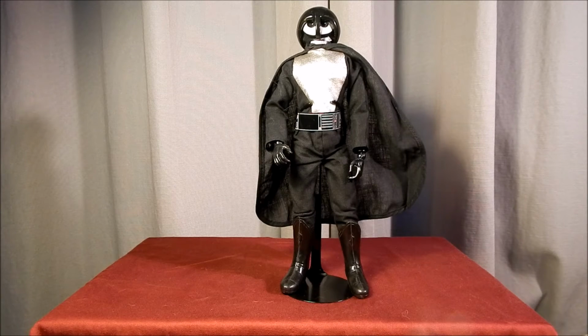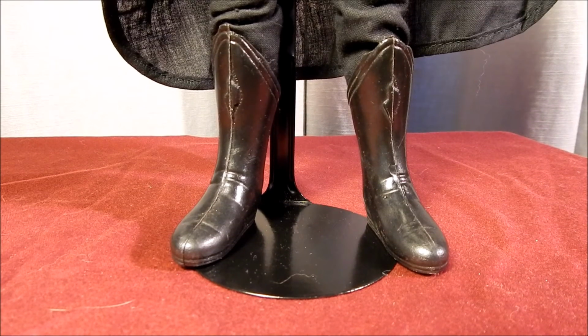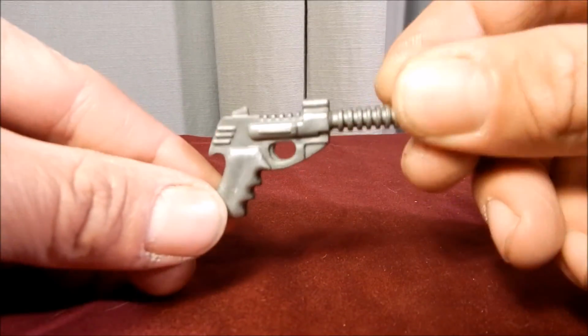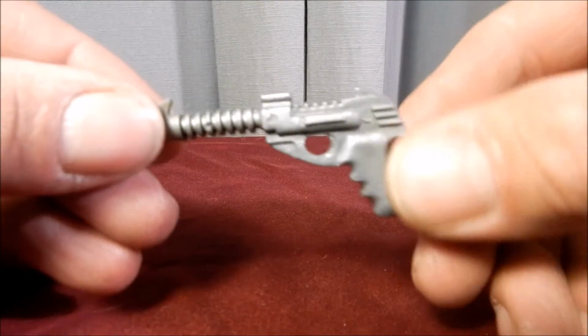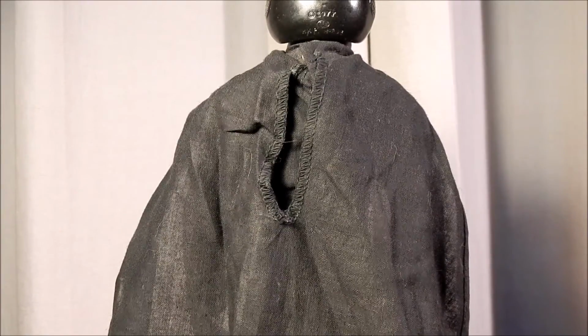Accessory check for your Knight of Darkness figure. A pair of boots. Silver accent on a black jumpsuit. Plastic belt, a pistol, attached black cape.